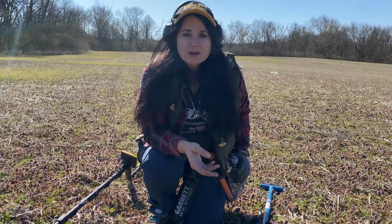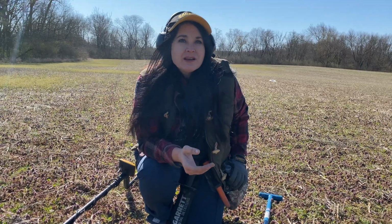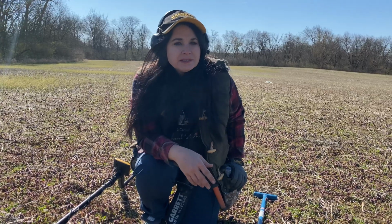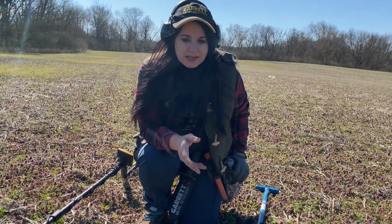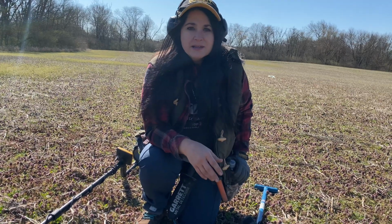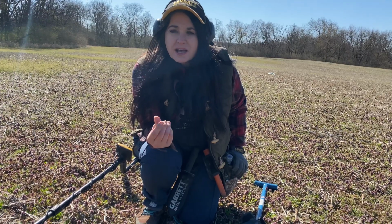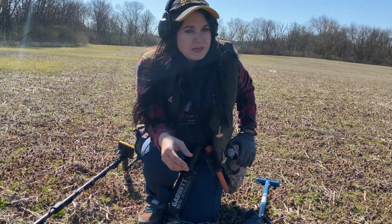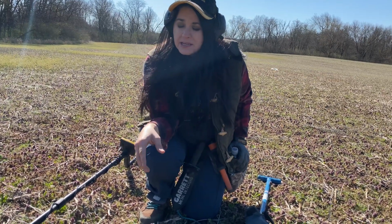Mike's done his research, and he knows that there were multiple home sites on this property. I suspected there were more. The only way to find that is to spread out and listen for those little iron beeps, and dig a few targets. I dug a piece of iron over there. It's possible, but it just wasn't sounding like this.